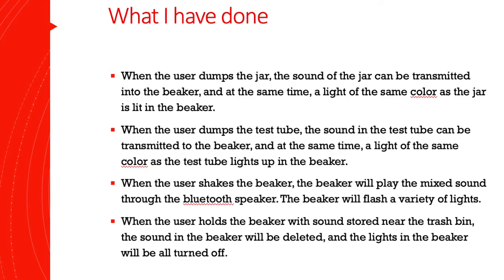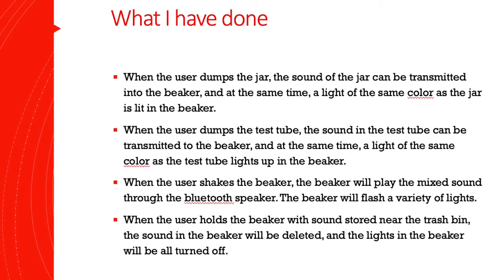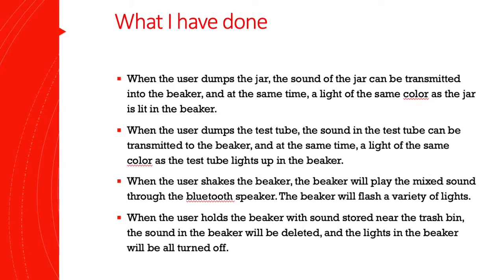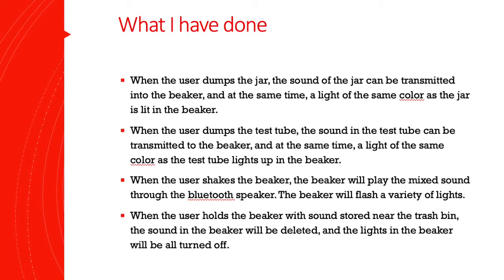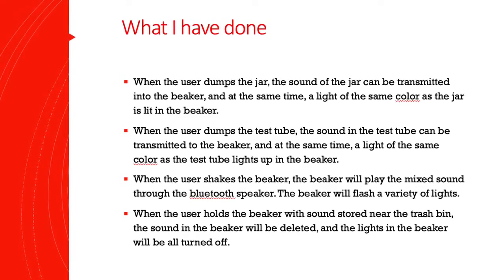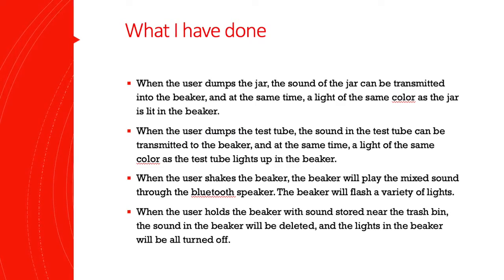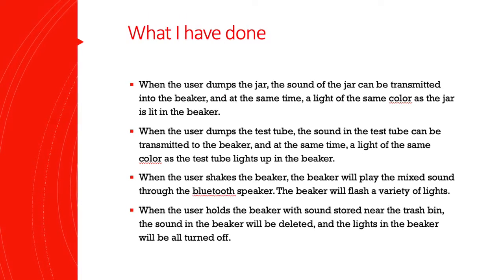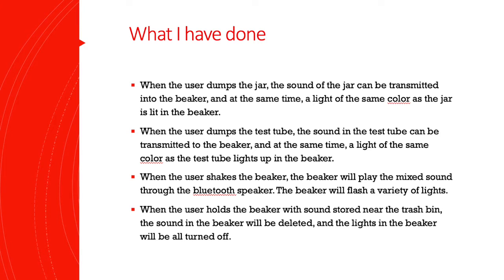The first, when the user dumps the jar, the sound of the jar can be transmitted into the beaker, and at the same time, a light of the same color as the jar is lit in the beaker. The second, when the user dumps the test tubes, the sound in the test tube can be transmitted to the beaker, and at the same time, a light of the same color as the test tube lights up in the beaker. The third, when the user shakes the beaker, it will play the mixed sound through the Bluetooth speaker, and it will flash a variety of lights. The fourth, when the user holds the beaker with the sounds stored near the trash bin, the sounds in the beaker will be deleted, and the light in the beaker will be all turned off.